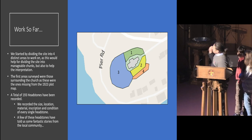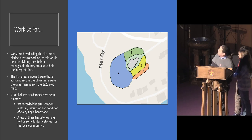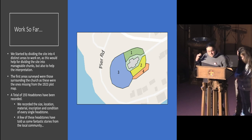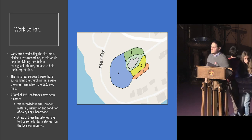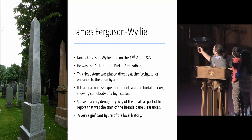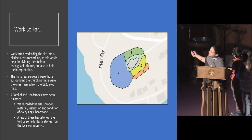We took the churchyard and we broke it down into sites, different areas to help work as it goes through. I had the kids decide where they should break it down, with a bit of hint from myself as to where to go. And this was the agreed areas that we should be working on.